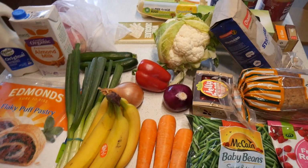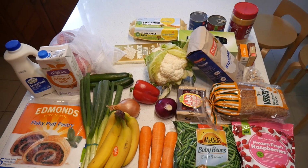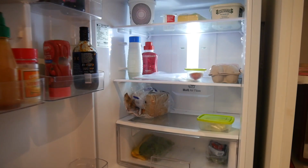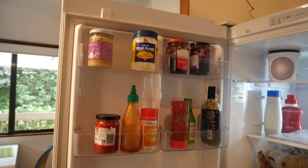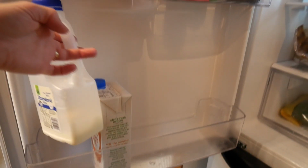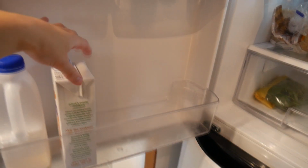plus all the stuff that we already have, obviously. But yeah, I would say that's a pretty good little shop, and for $80 or $81, whatever, not bad at all. I'll just give you a quick look at what we had left in the fridge. So condiments, you know, we don't go through those too fast, so those are still left. A tiny bit of milk from last week. There's probably like 1 sip of almond milk left in there.